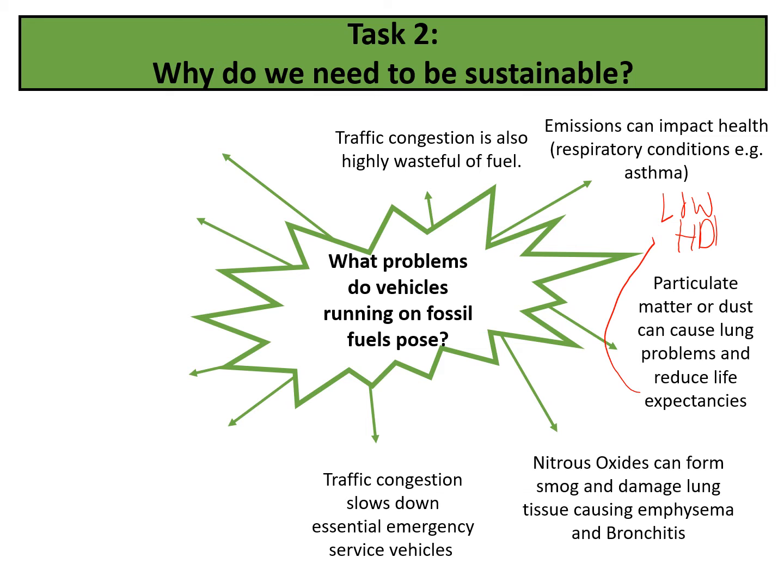Traffic congestion slows down essential emergency services. So not only does it lead to high, wasteful amounts of fuel, but it also slows down emergency services, which means that there might be a higher death rate as they can't get to people as quickly as they would be able to if the traffic congestion wasn't as bad.